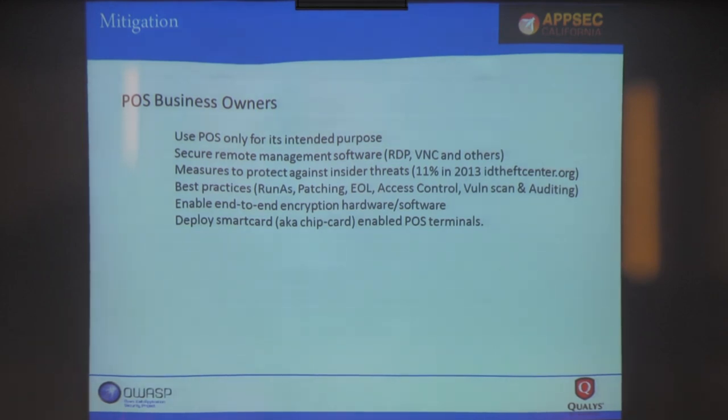Unless everyone has a chip and PIN card, the terminals cannot be chip and PIN only. If the terminals are chip and PIN, and the customers don't have that type of card, then you cannot accept that card. So ideally, you should have both types of terminals.